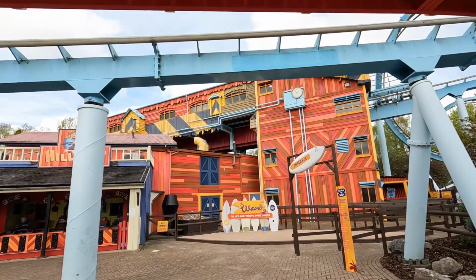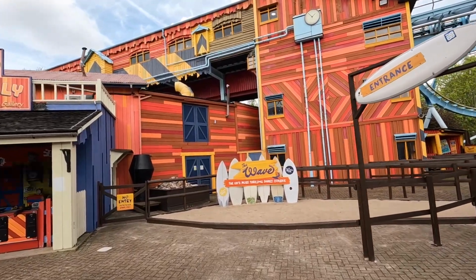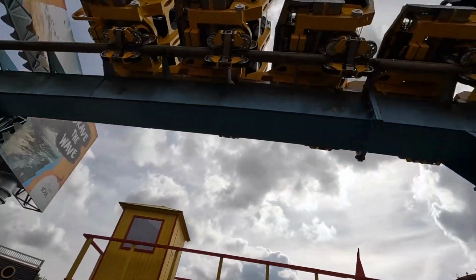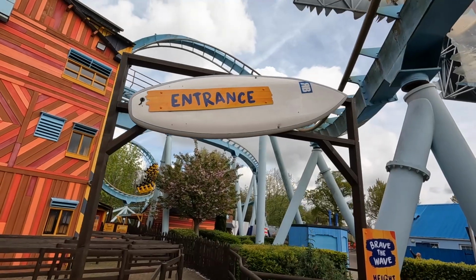But of course around here it looks as though not much has changed actually. You still got the photo opportunity here, the Wave, the UK's most thrilling family coaster. Oh, and here it comes. On its first test of the day.